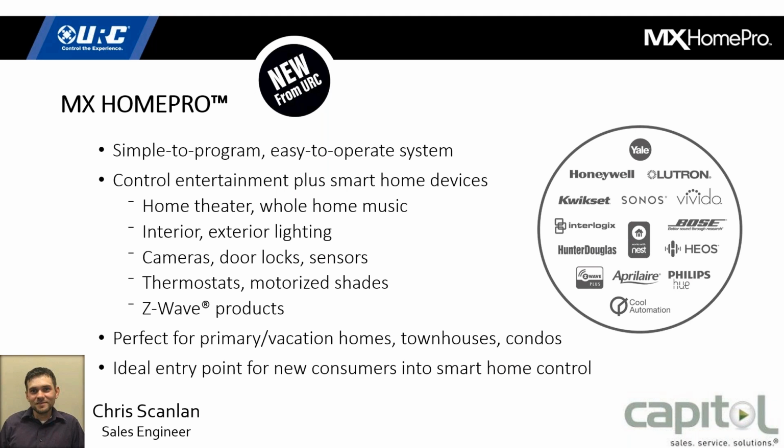It's perfect for your primary or vacation homes, townhouses, condos, smaller systems. I'm going to get into that later when we start going between the two products. You'll see really where they lie. It's ideal as an entry point for new customers going into smart home.